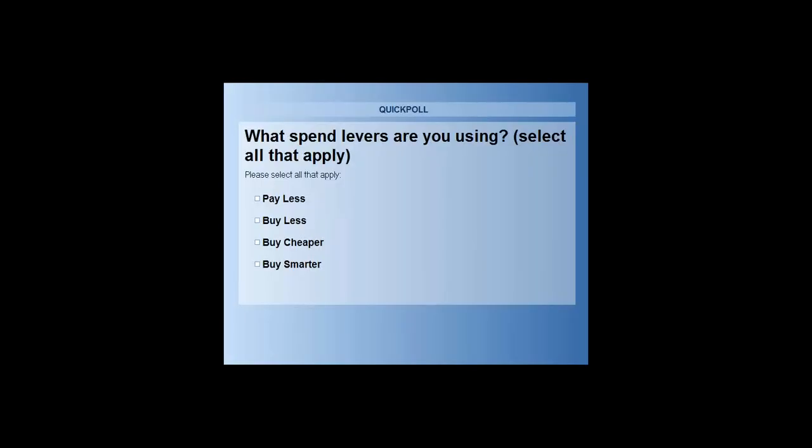What spend levers are you using? The options are Pay Less, Buy Cheaper, and Buy Smarter. So audience, select all that applies and click Submit. So we'll just give everyone sort of half a minute to fill this in. Yep, that'd be awesome. Thank you. Okay. Give you a couple more seconds.